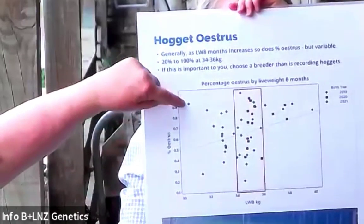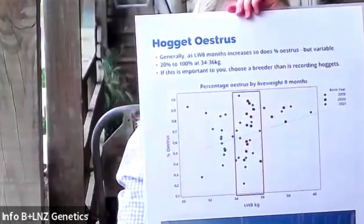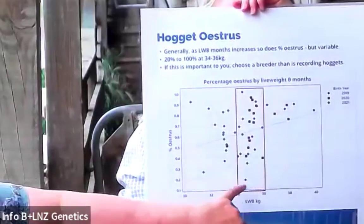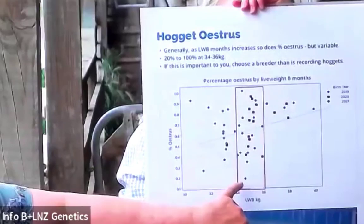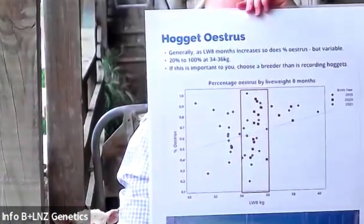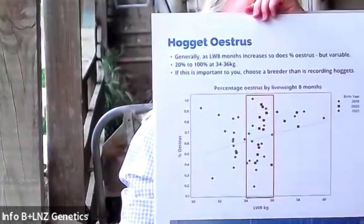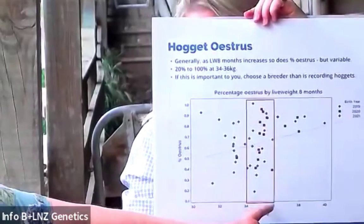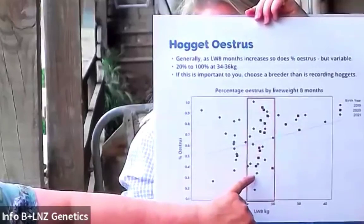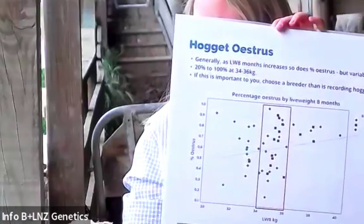But there was also a sire whose daughters were averaging close to 30 kilos, who had over 90% showing estrus. And then we also had some 35 kilo ewes who only had 20% estrus. That happens to be a Corriedale. So a Corriedale is not normally expected to do hogget lambing and is probably not selecting for it. But in this middle range of 34 to 36, if we take out the Corriedale, we've got everything from about 35% to 100% showing estrus.